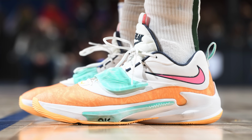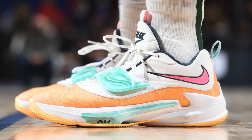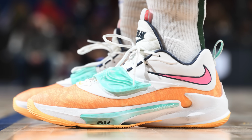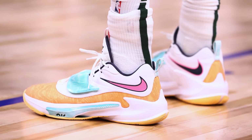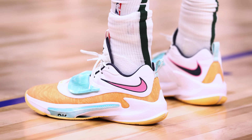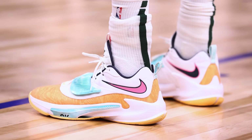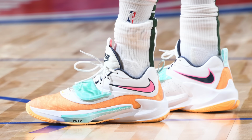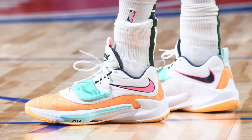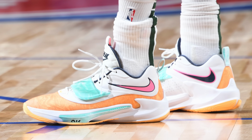The reigning NBA Finals MVP debuts a new colorway of his third signature sneaker, which might just be the best one yet. Using the same orange and teal color scheme that we saw on one of the early launch colorways, this colorway uses lighter shades of color alongside a beautiful white upper and midsole. There's just something about this colorway that I really like a lot. The color blocking, the white, the way it flows with the silhouette's overall design language, it just works.